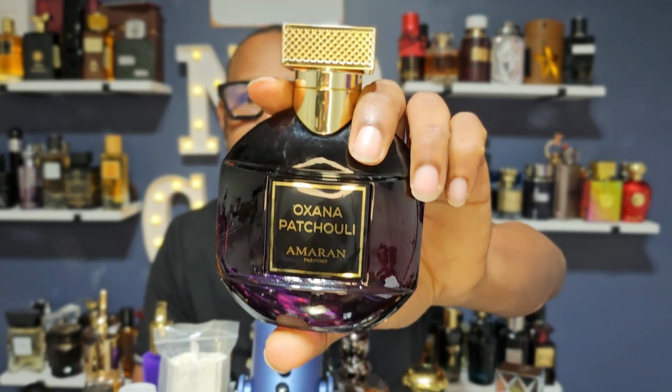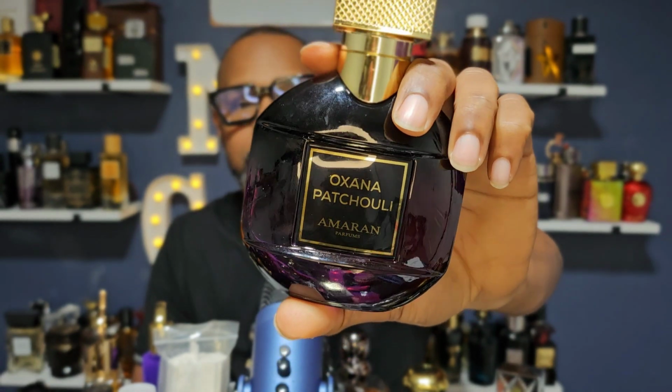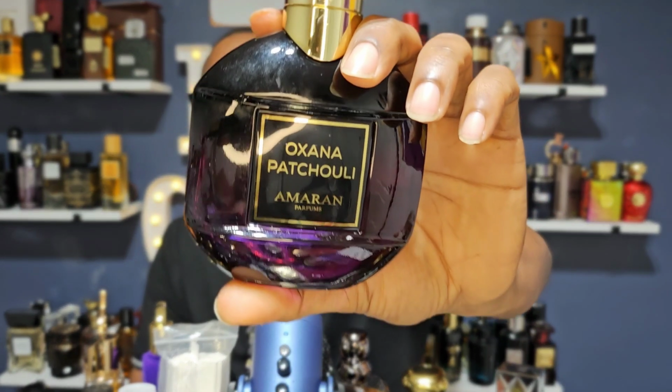All right, now the next one we have is from a designer house, but this is their, I like to say, niche style lineup. And it's from Carolina Herrera. It's Night Patchouli. Sorry. This is another one that you can pick up in the rack stores. Check out your TJ Maxx, your Marshalls and everything. I know it has to be an emperor. It's from Amaran or something like that. And it's called, as you see, Oksana Patchouli. But this is a clone of Carolina Herrera's Night Patchouli. Now, there aren't many, look at that spray. You know it has something to do with Milestone and everything.